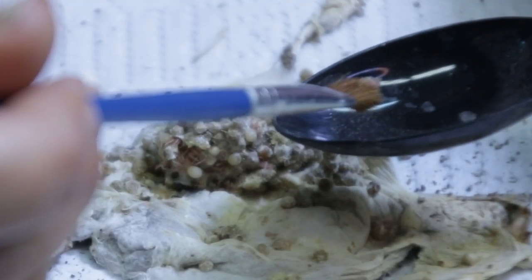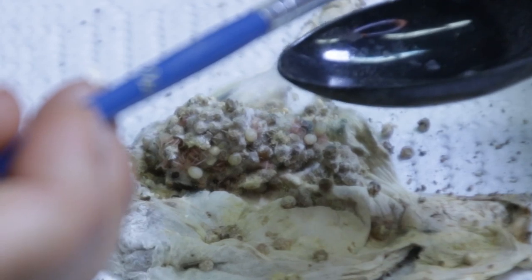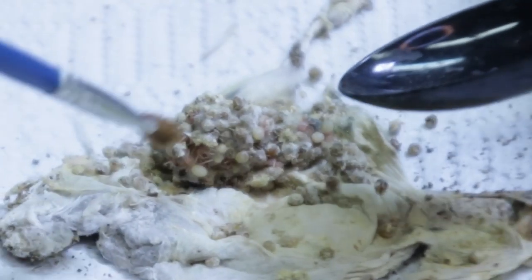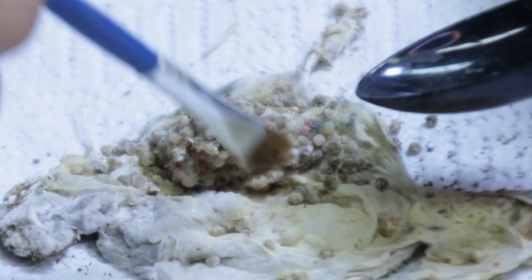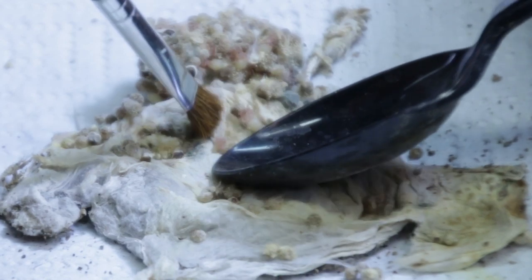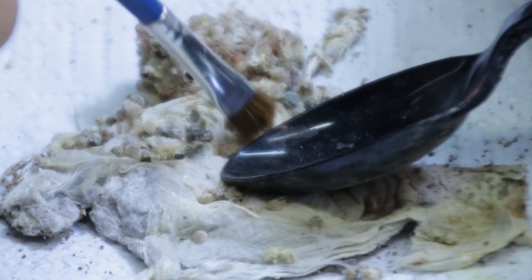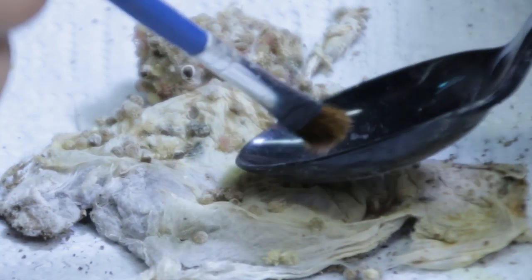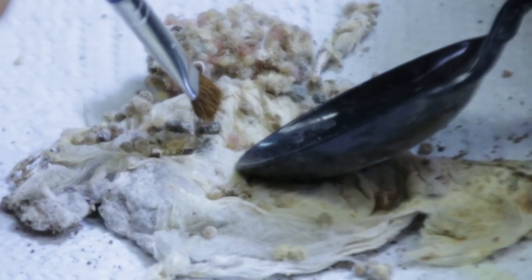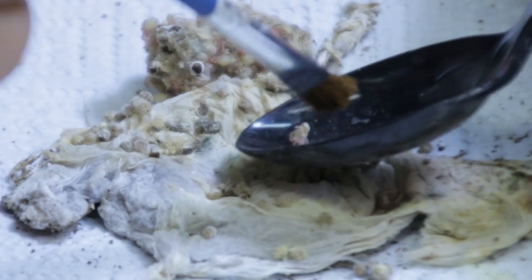You okay, little one? This one's not really moving, but looks like it molted out, so just going to separate it from the others and put it to incubate. There's quite a few in here. I don't know how many.